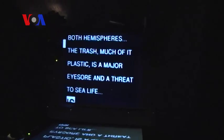Out in the North Pacific Ocean, there is this humongous garbage patch that's been trapping debris from both hemispheres. And this trash, much of it being plastic, it's just a terrible eyesore, and it's even threatening sea life. Yeah, and it might be the size of Texas. Which is crazy. I mean, that's huge.